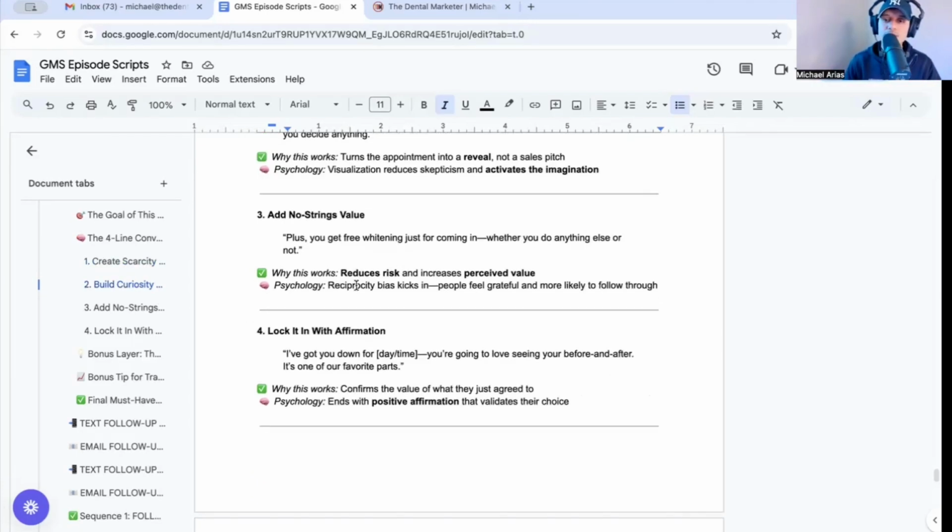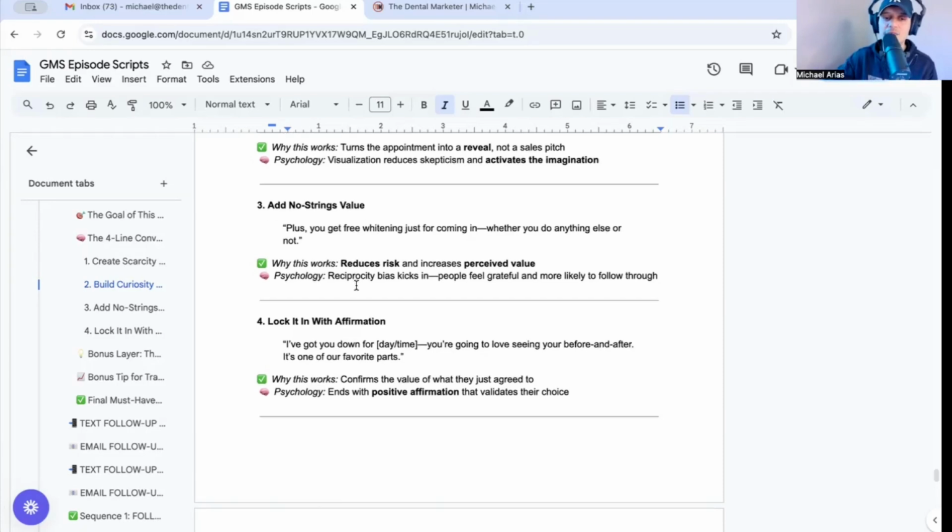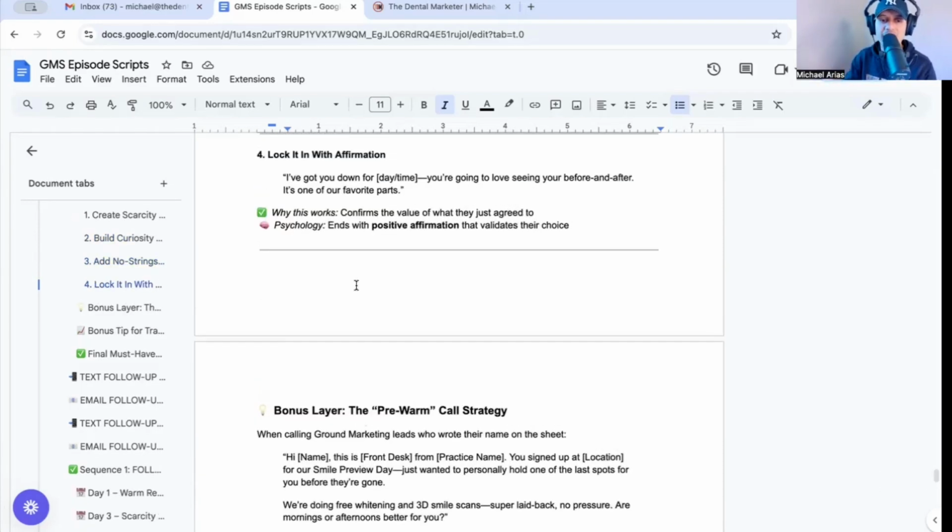Boom. Number 3, in this flow, is add no-strings value. It's going to sound like this. Plus, you get a free whitening just for coming in, whether you do anything else or not. And that's it. It works because it reduces risk and increases perceived value. And the psychological side is reciprocity bias kicks in. People feel grateful and more likely to follow through. There's no strings attached.